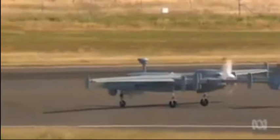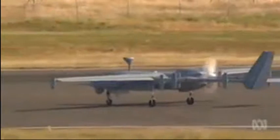The Heron has a wingspan of just over 16.5 metres, weighs a tonne and can stay in the air for up to 24 hours. Flying it is very similar to a regular aircraft.